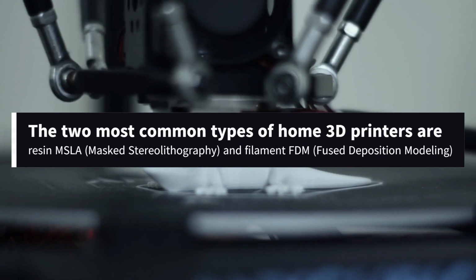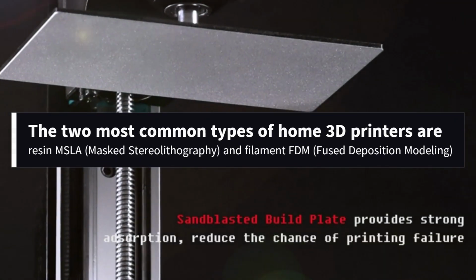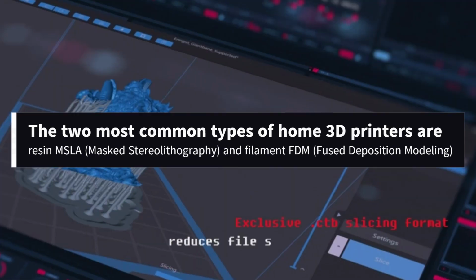The two most common types of home 3D printers are resin MSLA, masked stereolithography, and filament FDM, fused deposition modeling.